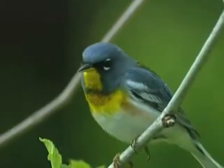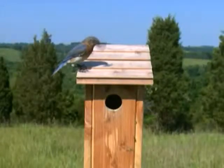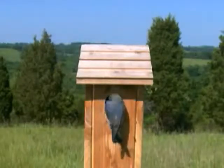The key is to use multiple references. Sight: what does the bird look like? Sound: what does the bird sound like? And movements and actions: how does the bird fly, feed, and nest? A must-have is a wild bird ID guide that you are comfortable with.